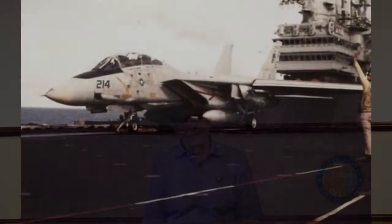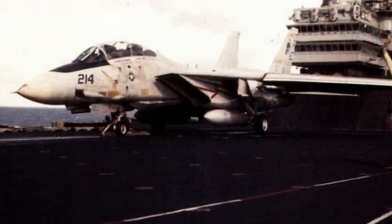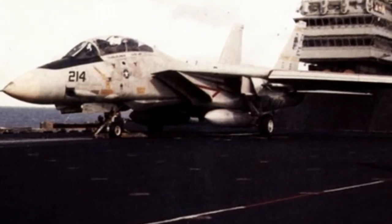I screened for command and ended up going to VF-32 back at Oceana. Spent a year as XO, working for a great guy named Bill Hayden, and then we had our change of command. I took over. Again, we were back on Independence, now this time with F-14s instead of F-4s.